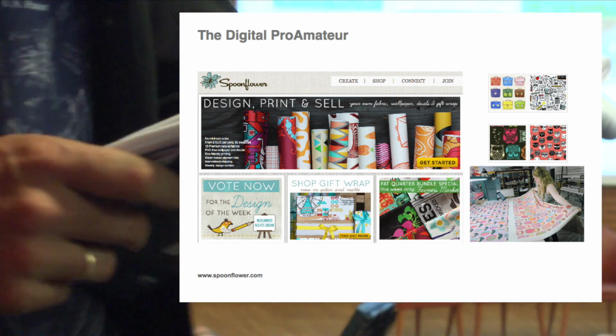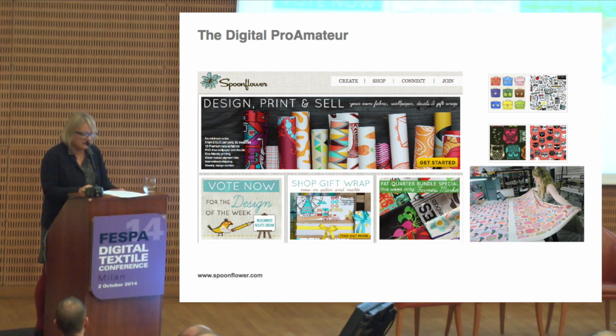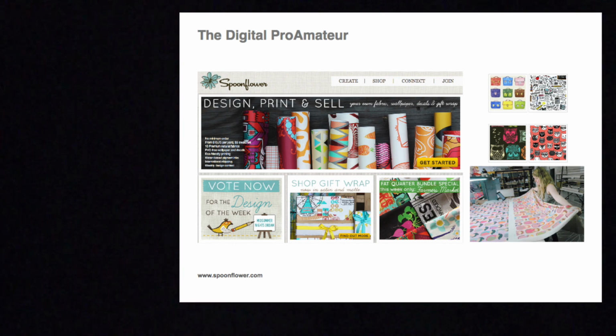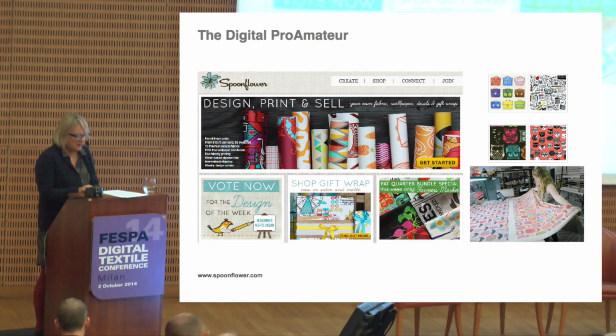So pioneering US digital print company Spoonflower was one of the first to offer just this service, a company which has grown and flourished with the web and digital print technology. Spoonflower is a DIY textile maker's dream. It offers an affordable print solution, sophisticated platform to upload, share, sell and participate, fueling cottage industries to grow into small thriving businesses. And it's a great community as well, and we'll hear from Spoonflower after my talk as well, which is really exciting.